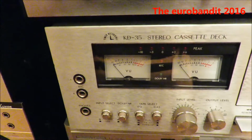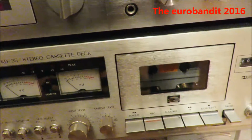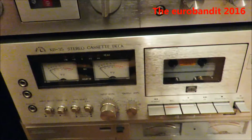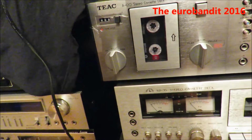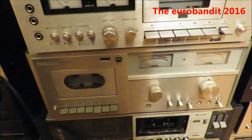Here we have a JVC KD35. This thing's all nice. I really like it. I like the brushed aluminum. It really looks great. Not sure if it's working or not. I do have another one. Does have typical scratches on the cover, and this is a very fancy cassette deck.